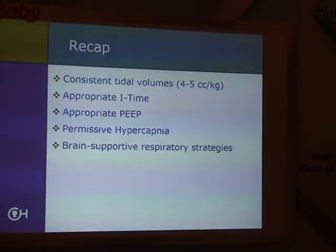And really, that is what brain supportive respiratory strategies are about. With two people when you're turning, make sure the turning with nursing care is consistent. We're not suctioning too much or too long, only when needed. And you can see on your airway waveforms on your ventilator when suctioning needs to happen.